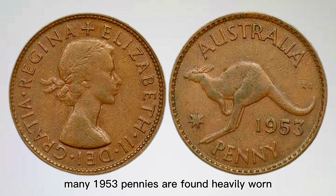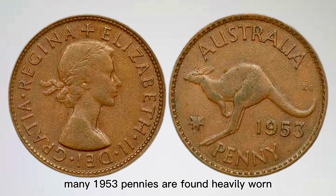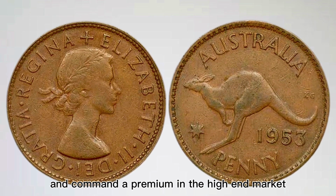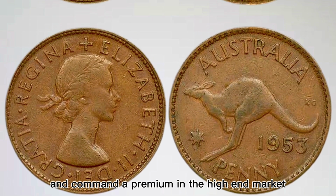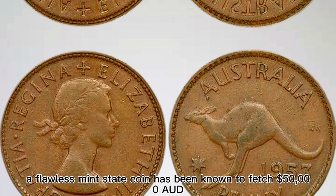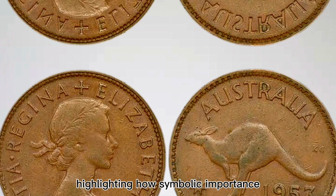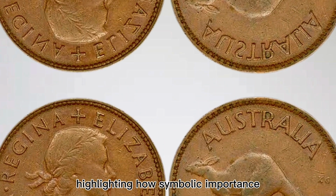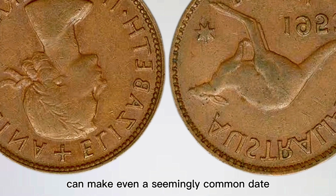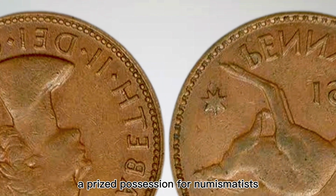Many 1953 pennies are found heavily worn, but uncirculated examples are surprisingly scarce and command a premium. In the high-end market, a flawless mint state coin has been known to fetch $50,000 AUD, highlighting how symbolic importance, coupled with condition rarity, can make even a seemingly common date a prized possession for numismatists.